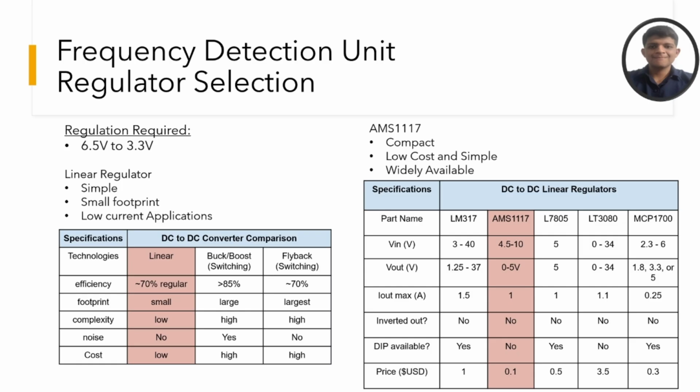Frequency detection unit regulator selection. The regulation required for the frequency detection unit goes from 6.5 volts to 3.3 volts. We researched three different technologies for this section as well: linear, buck boost, and flyback. Between these three, we decided to go with linear technologies, mainly because they're simple, have a small footprint, and they're typically used for low current applications. As for specific linear regulators, we looked into the LM317, the AMS1117, the L7805, the LT3080, and the NCP1700.